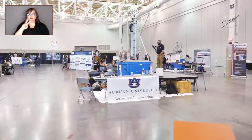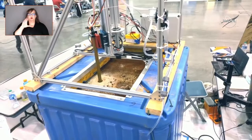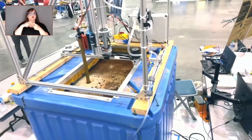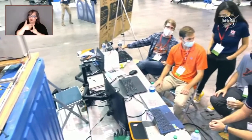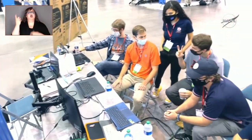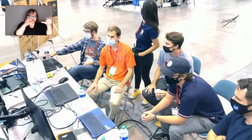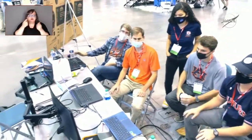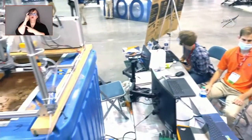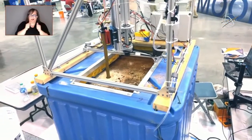Students have gathered from 10 different universities across the country to test their original technologies to solve a lunar and Martian exploration dilemma, which is how to access subsurface ice and then melt that ice into water. Why is this important to NASA? Well, as we look forward to the Artemis program to the moon and even one day crewed missions to Mars, being able to access resources like water will be crucial for humans to survive on other worlds.